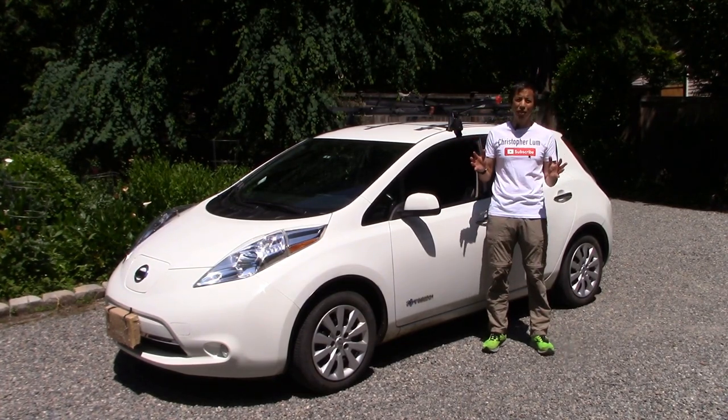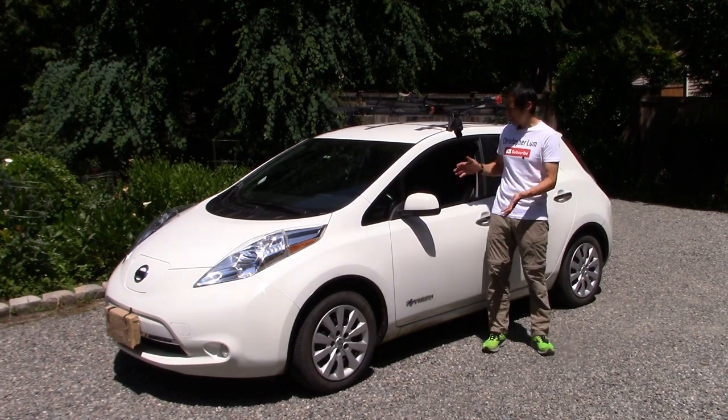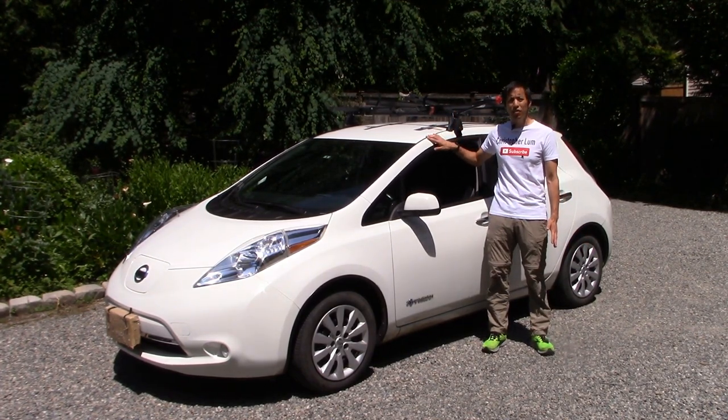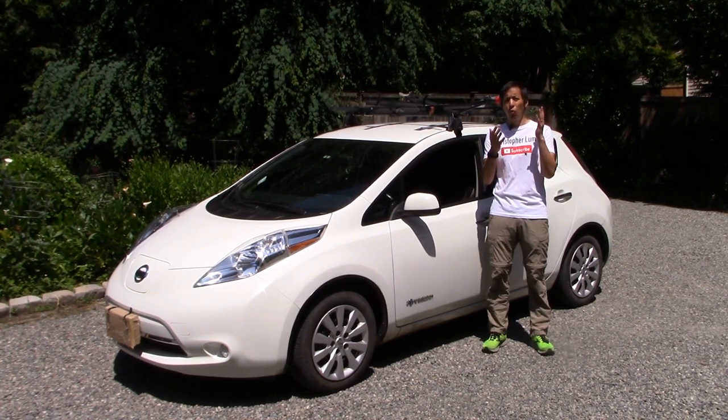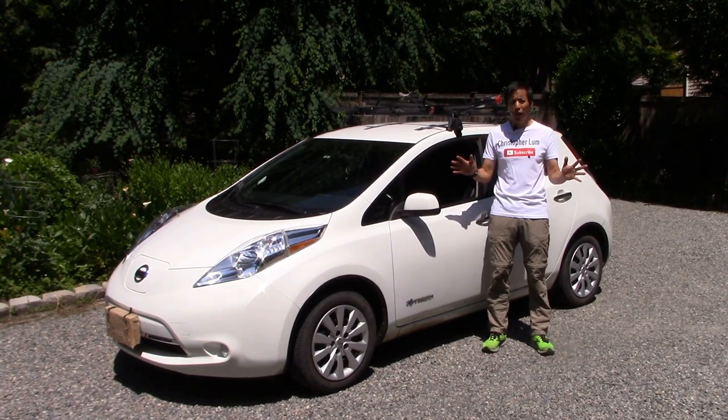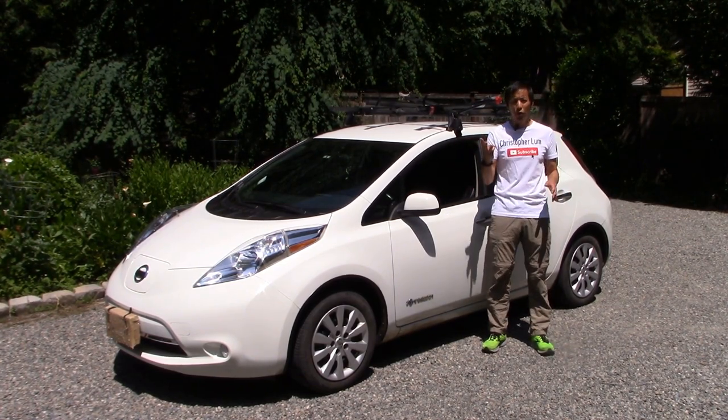So today I wanted to talk a little bit about electric vehicles and in particular this electric vehicle. This is my 2013 Nissan Leaf S. We have owned this now for about exactly 5 years. We've driven it about 25,000 miles. We are the third owners of this vehicle.